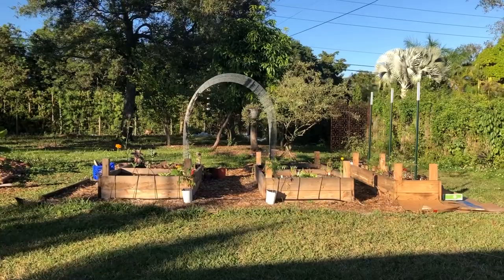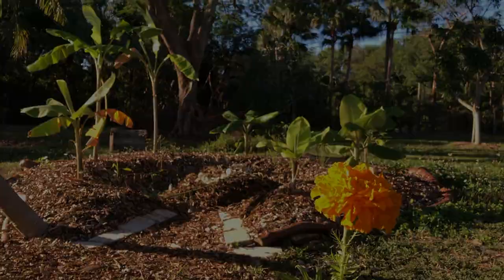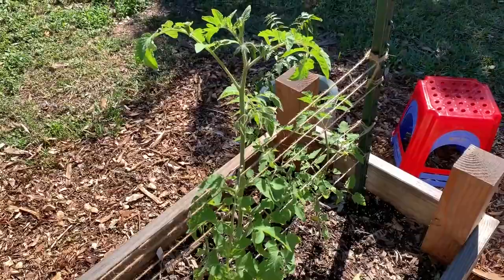Raised beds are looking happy today. Banana circles looking good. These tomato bushes have really come a long way. They were looking like twigs for a while. Now they're kind of exploding.